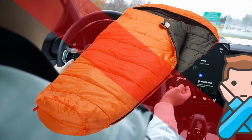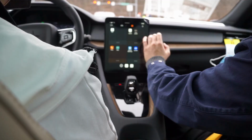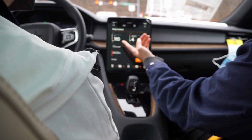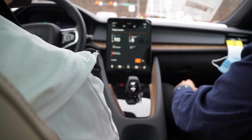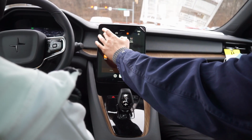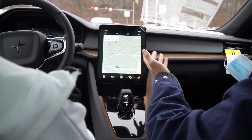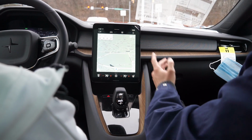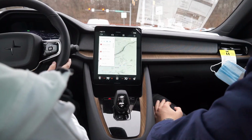All right, so how do I get the sleeping bag out? Leave it on a bed. And right here, just range assistant. It tells you your predicted range based on how you've been driving. And it also tells you right here if you're going on a trip. It's going to tell you how many miles you're going to have after that trip and your battery percentage as well. And if you are worried about a charging station, just click right here and it'll pop up.